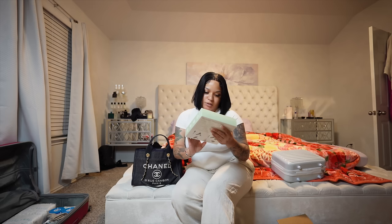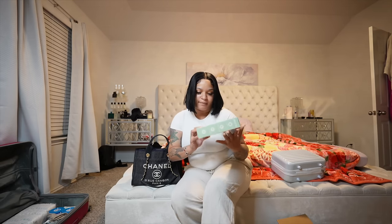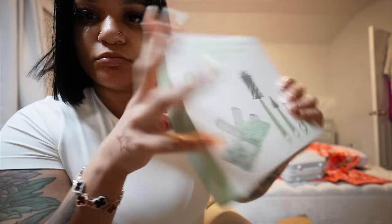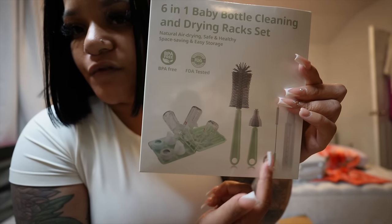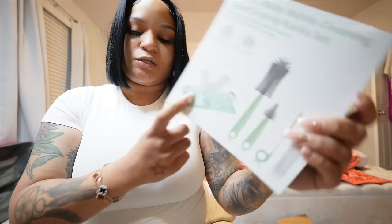But next, I got a 6-in-1 baby bottle cleaning and drying rack set. Could have just sent this to New York. I'm so slow, but it's whatever. As y'all can see, it's like a little closed thing. It's closed, but when you open it, it turns into like a small drying rack. Also comes with a few things to clean. This was definitely gonna be needed in New York. My mom doesn't have a lot of space. Y'all know New York ain't really got that much space. So this is perfect to wash a few bottles. I mean, not to wash them, well, to dry them.